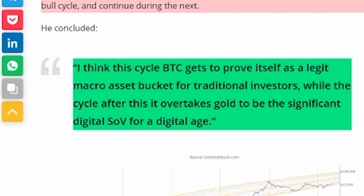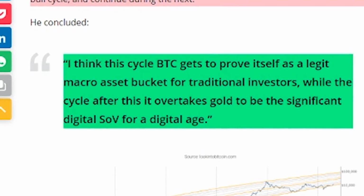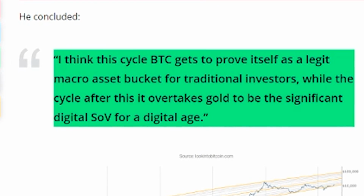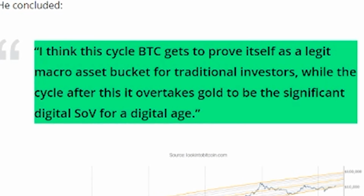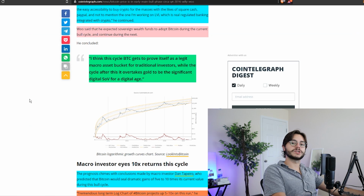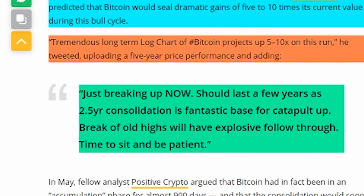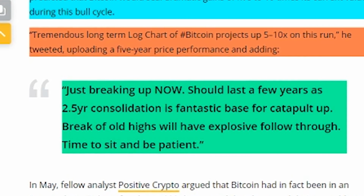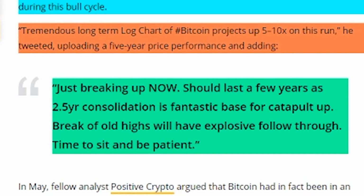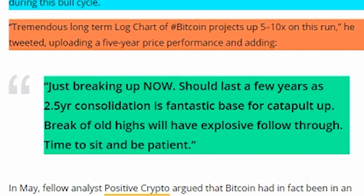He says, I think this cycle, Bitcoin gets to prove itself as a legit macro asset bucket for traditional investors, while the cycle after this overtakes gold to be the significant digital SOV for a digital age, which currently gold is slightly under $10 trillion in market cap. The prognosis chimes with conclusions made by macro investor Dan Tapiro, who predicted that Bitcoin would seal dramatic gains of 5 to 10 times its current value during this bull cycle.